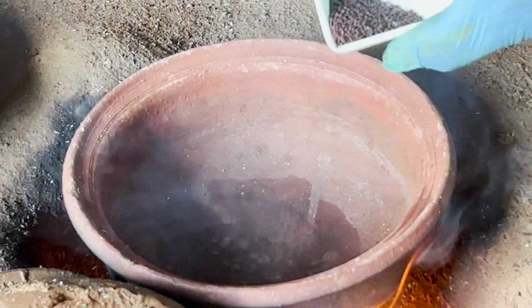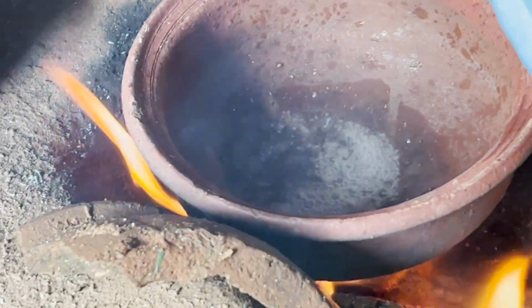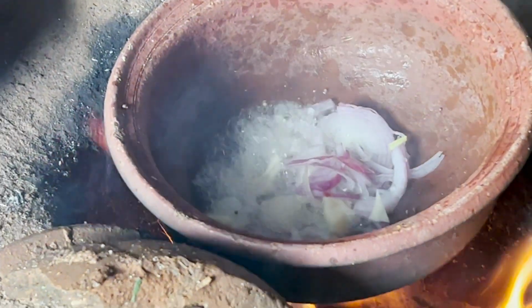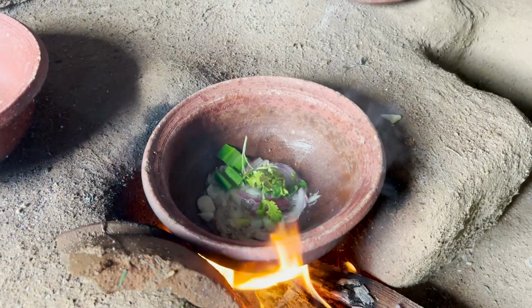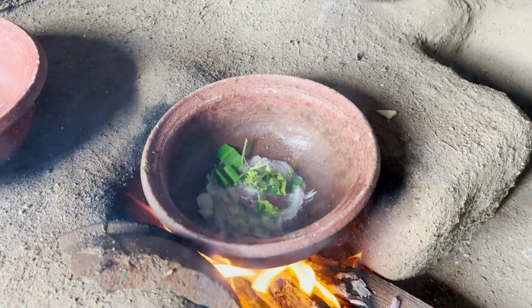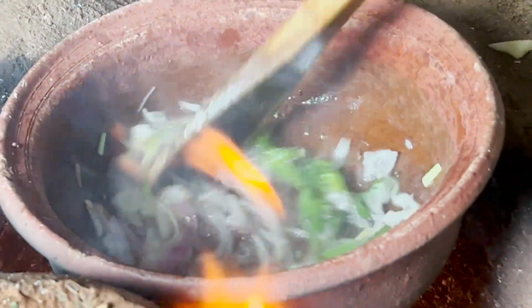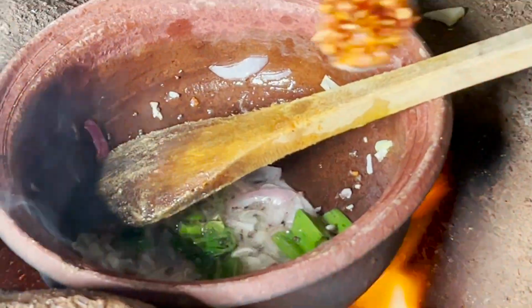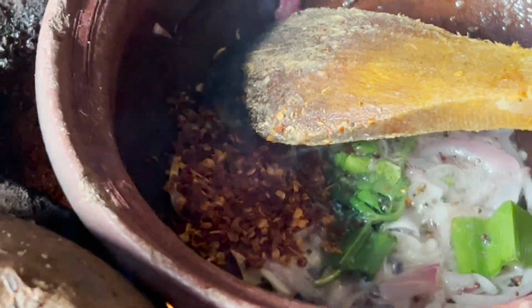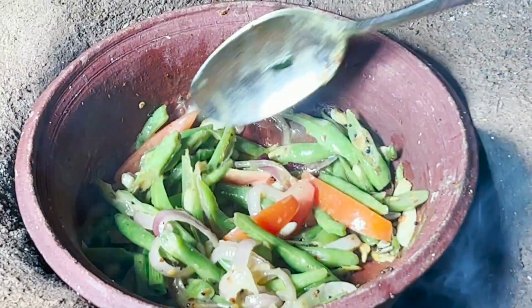While that's simmering, the chefs infuse more mustard seeds into some coconut oil to start the potato curry. And to that hot oil, sliced onions and roughly chopped garlic are added, followed by some pandan and coriander leaves. And then for a spicy kick, some chili flakes. And that's 1 tomato going into the green bean curry.